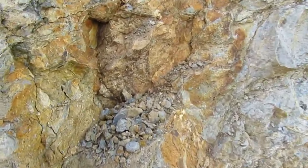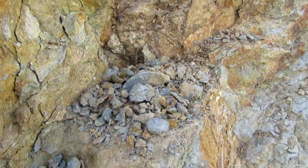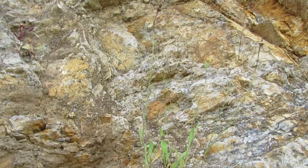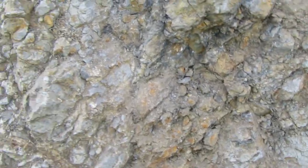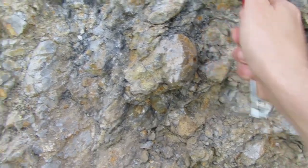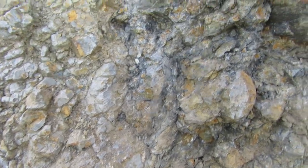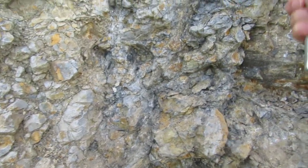Hey guys, do you like bugs? Take a look at this one over here. Ooh, it's stuck around there. Well, I was digging around this place over here, just scratching this wall to see if I can find another gastropod or something. So this nodule of rocks over here caught my attention because it seems so bulgy. I don't know, something in here. Oh, there's something over there, right? Take a look.